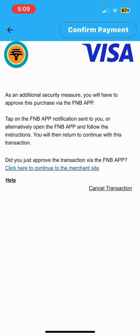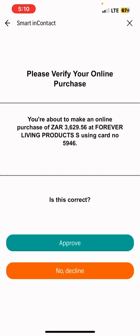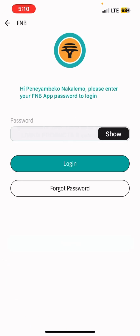And then it's now asking me to confirm on my app. I should have received a notification. Okay, so let me check if the notification is there. Otherwise, let me go to the app itself. The notification is here on the app to approve the purchase. Okay, and then I just approve.